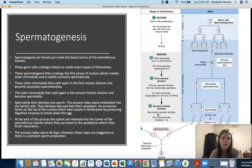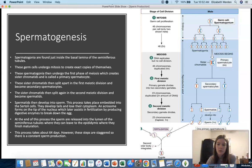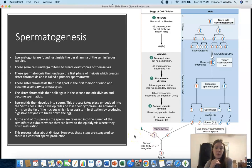All right, so spermatogenesis. This is just the way in which sperm is created. Spermatogonia are the cells at the top. They're found just inside the basal lamina of the seminiferous tubules, as we were talking about before. These are germ cells and undergo mitosis originally just to create exact copies of themselves. So this is just typical mitosis. You end up with 8 cells from one after it undergoes mitosis.